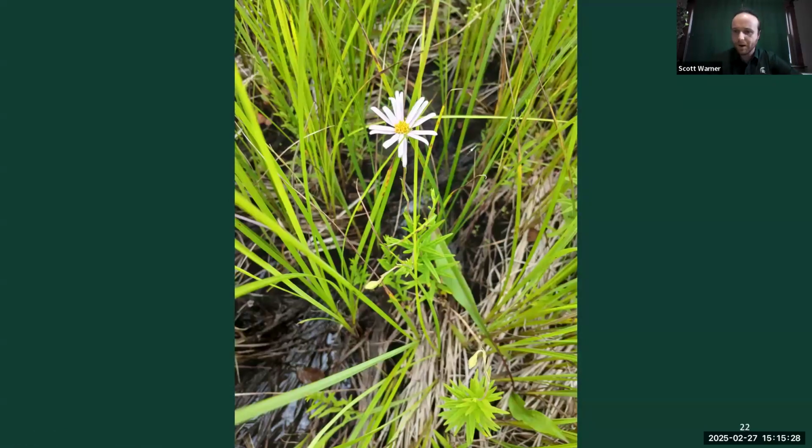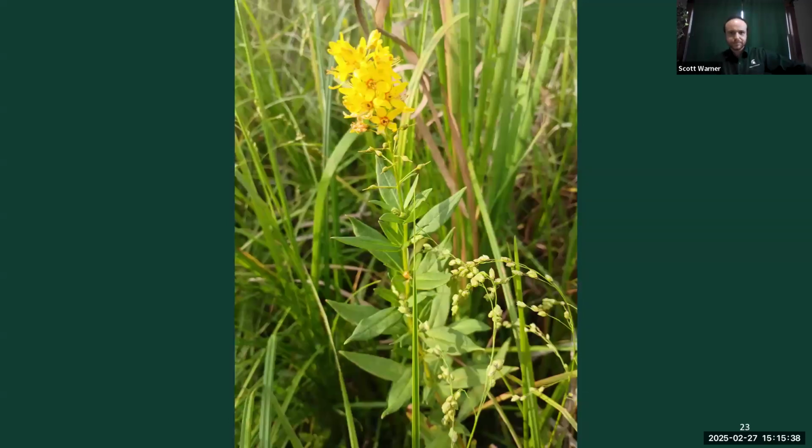This is the bog aster, Oclemena nemoralis. A characteristic plant actually of poor fens. This is swamp candles, Lysimachia terrestris, with its beautiful inflorescence.